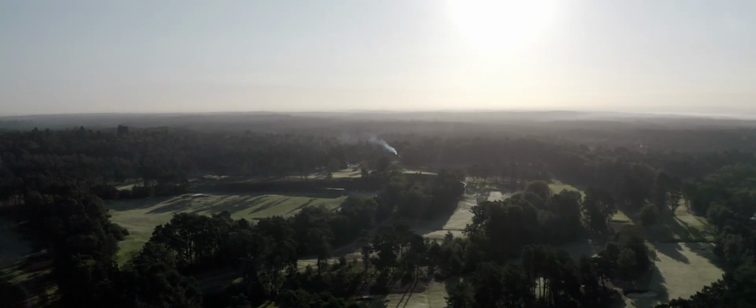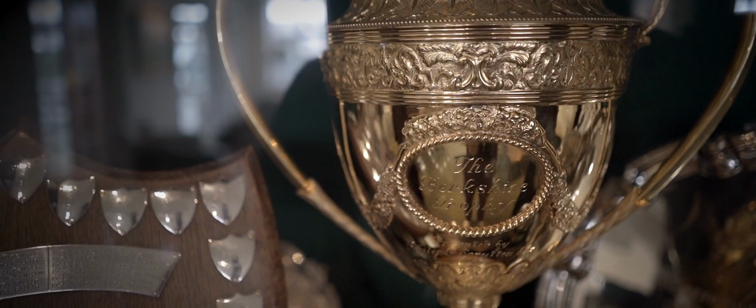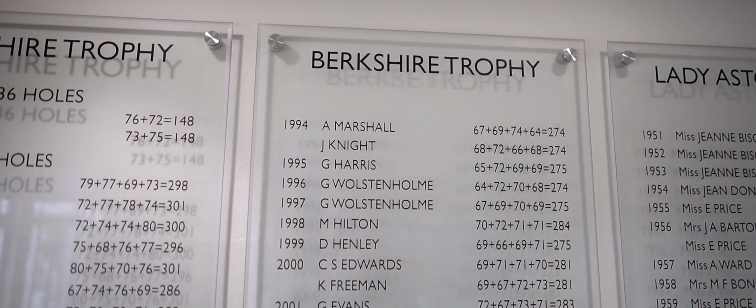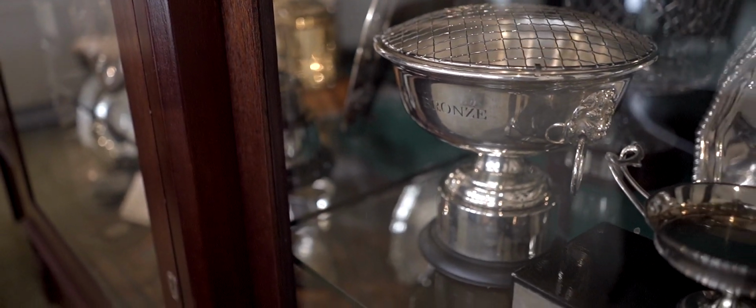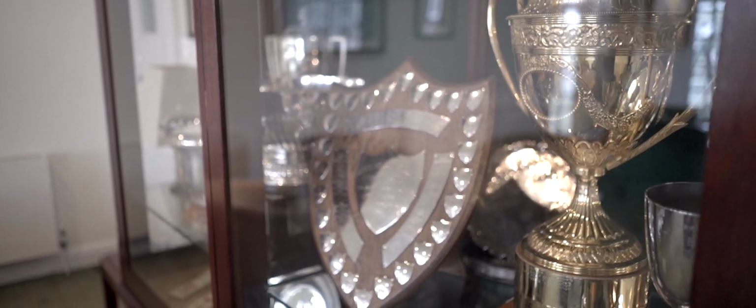The Berkshire is another club in our series which has done much to encourage the amateur game. The Berkshire Trophy for gentlemen began in 1946, and past winners include Sir Michael Bonallack, Sandy Lyle and Sir Nick Faldo. The Astor Salver for ladies, which was first played in 1951, has also attracted some of the best female golfers.